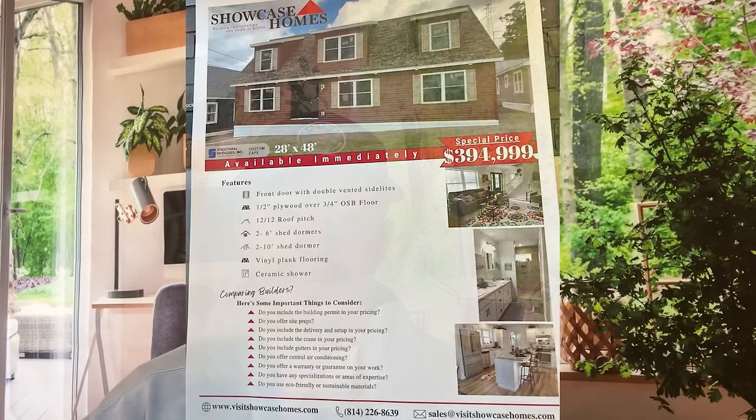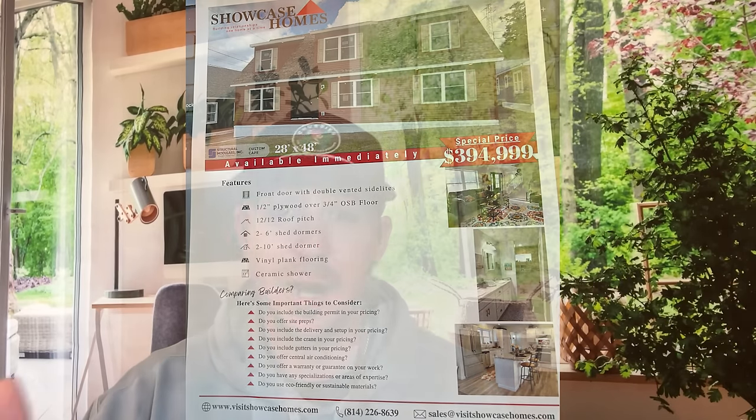I'm just going to pop this up for you. Here you go. Once again, I would like to mention this is a pamphlet that I got a few months back, so I can't guarantee that pricing and stuff is still the same, but I would imagine it'd be somewhere pretty close.